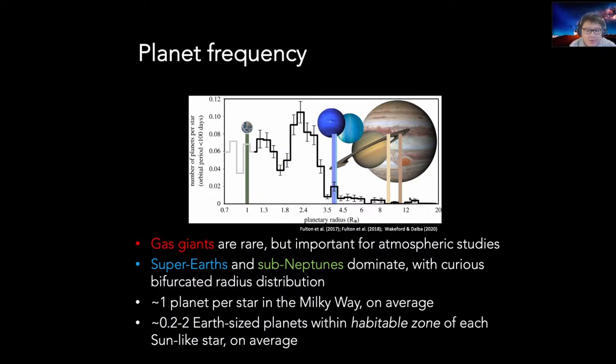One of the very peculiar discoveries in the last few years is this bimodal distribution below three Earth radii. It's a valley that divides super Earths, which are rocky, high density objects, and sub-Neptunes, which are small, but nonetheless gaseous, giant planets. A lot of people have been working on trying to understand what this means for solar system formation. It is these planets that are the next step in our quest to understand exoplanet atmospheres.